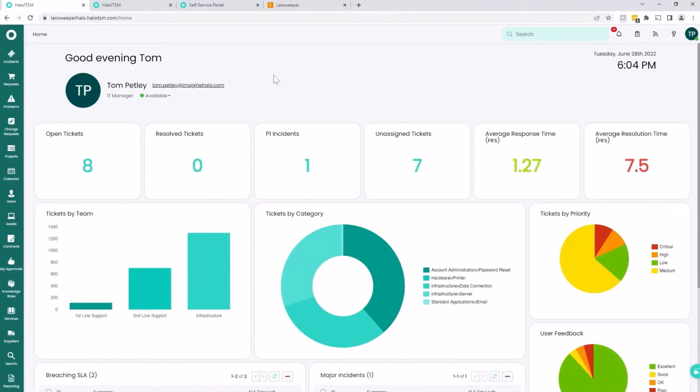Okay, that's a very high-level view of what HaloITSM is, how it ties together with Lansweeper, and hopefully you can see the real value you get from tying the two systems together, the close partnership we have, and just the system that is Halo, and you can hopefully see a bit of a taster of it there.